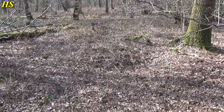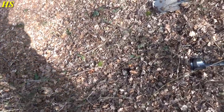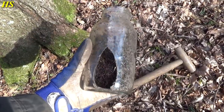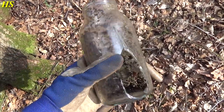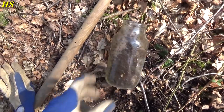Just look at those foxholes. It's so amazing. They're everywhere. And right over here is another one, very deep. And right next to it is a jar. And it's broken. There is no marking on, nah, there is some kind of a marking. It's definitely also from the same time frame. There's no date or anything on it, so I'm not gonna keep it, and it's broken. But yeah, it's cool. It's still there.